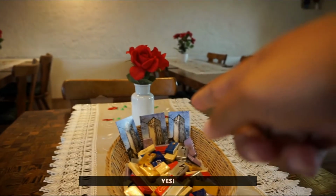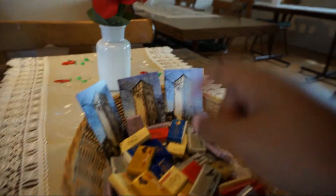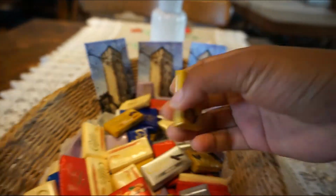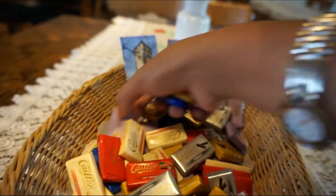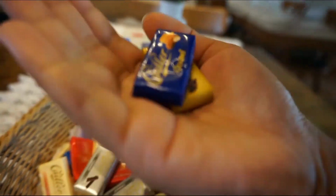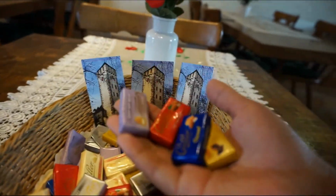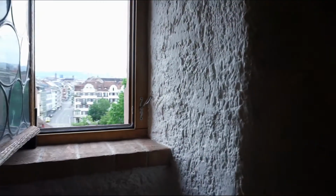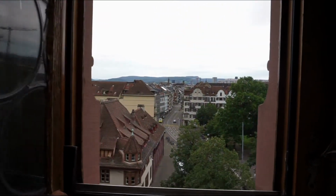Is this for free? Oh, okay. Free. Top floor. And you can see there's a bell. There's a bell.